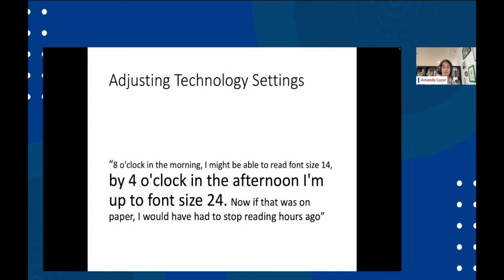For fluctuating visual abilities, a practitioner and occupational therapist spoke about adjusting lighting for other people, which is one of the built-in settings in our systems. Another person spoke about adjusting font sizes, and that let them keep reading when they would have had to stop hours ago otherwise.